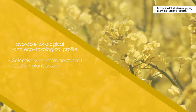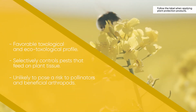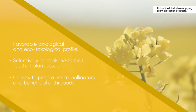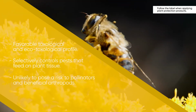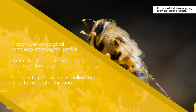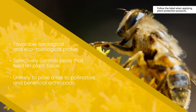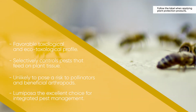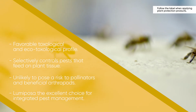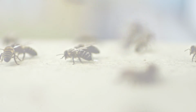Lumiposa oilseed rape treatments are unlikely to pose a risk to pollinators and beneficial arthropods due to the product's toxicity profile in combination with low to no exposure levels. These characteristics make Lumiposa an excellent choice for integrated pest management (IPM) programs by maximizing the effectiveness of beneficial arthropods.